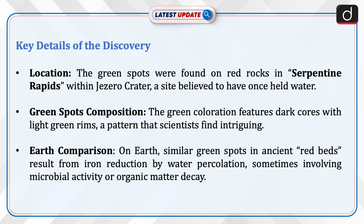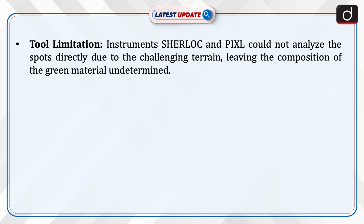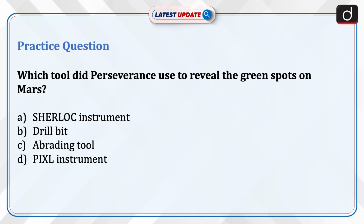Earth comparison: on Earth, similar green spots in ancient red beds result from iron reduction by water percolation, sometimes involving microbial activity or organic matter decay. Tool limitation: instruments Sherlock and Pixel could not analyze the spots directly due to challenging terrain, leaving the composition of the green material undetermined. Now moving on to practice question.